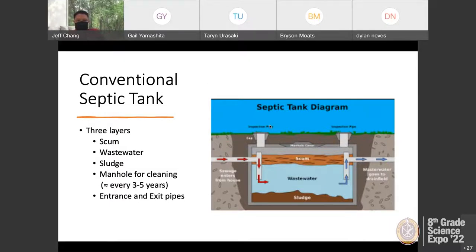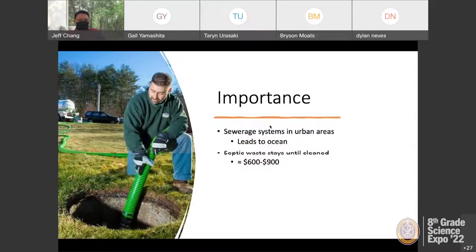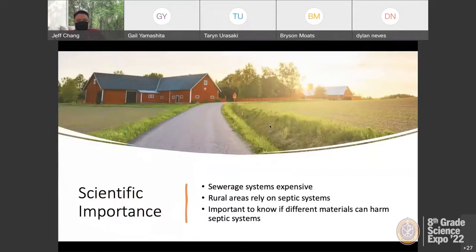Sewage systems are commonly used in urban cities or towns where you don't worry about where the waste goes, since it always leads to the ocean. But with septic systems, the waste stays in your tank until it is cleared. Usually, cleaning a tank can cost up to $900. We want to know whether septic systems are still effective in getting rid of waste. Since sewage systems are extremely expensive and big to construct, people from isolated or small locations will have to rely on using septic tanks to hold their waste. So it is important for people to know if using toilet paper will harm their septic tank.